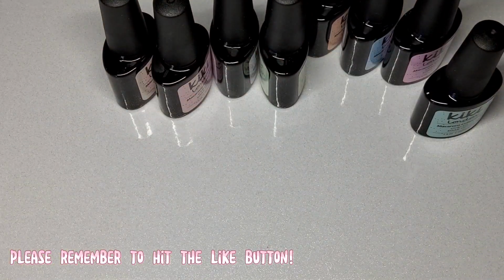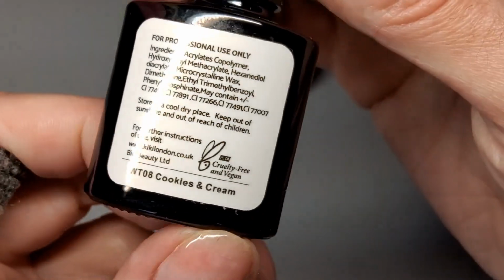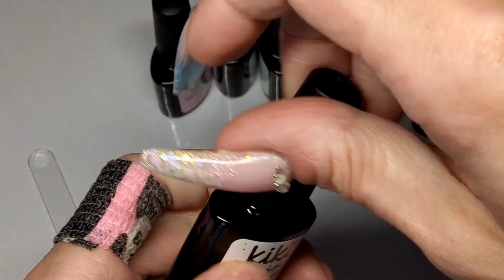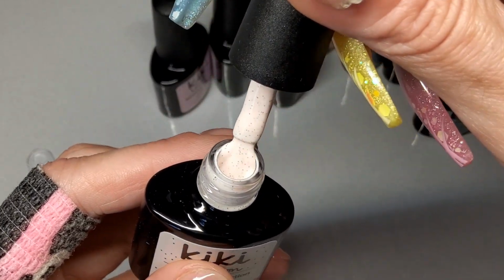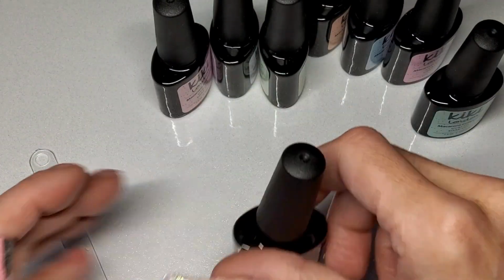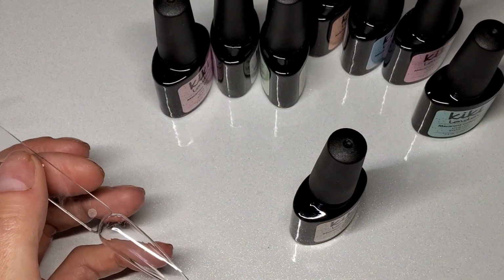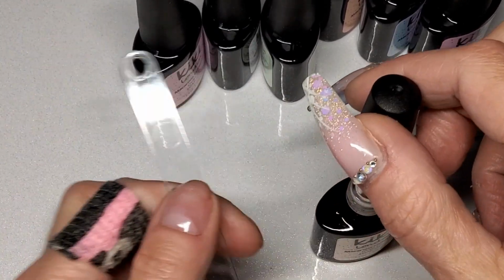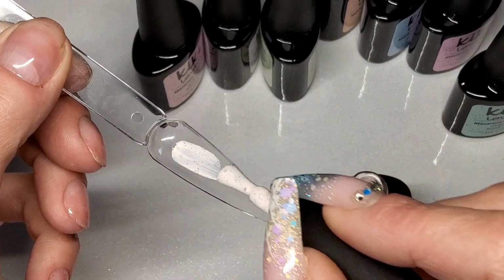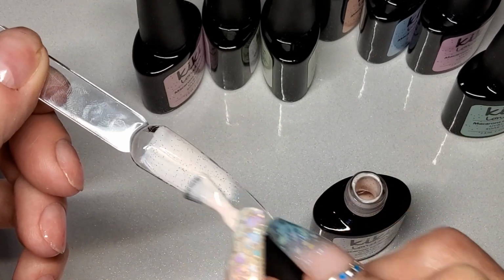Right, I'm not going to do them in any particular order. I'm just going to start from this side. So this one is Cookies and Cream. I like that they've included this one because you could use this as a base colour and then do all cute little designs with the actual colours. Some of them are pale pastel, some of them are a bit brighter as well. So you could use these all the way through spring and summer, I think. I do like that they've included this Cookies and Cream though, because this is just a perfect base colour.